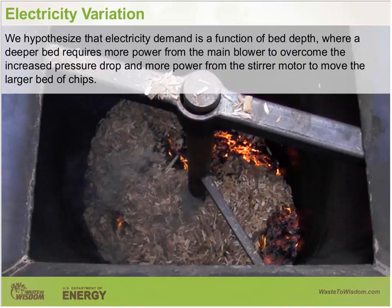Our hypothesis for the high degree of variability in the electrical consumption is that it's correlated to the bed depth within the reactor. This is our preliminary conclusion after operating the machine and looking at the data: as an operator, you're able to choose to run the bed depth relatively deep, and that is the way you want to run it in certain cases, but that requires the blower to do more work to draw air through the reactor, and also requires the stir motor, which is slowly agitating the reactor, to consume more power as it moves the larger bed of chips.